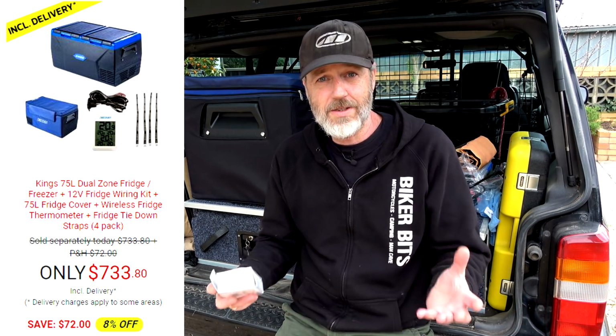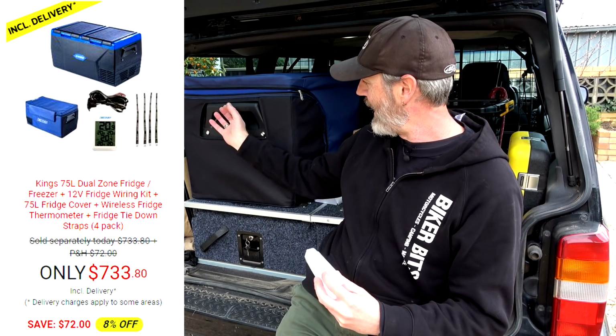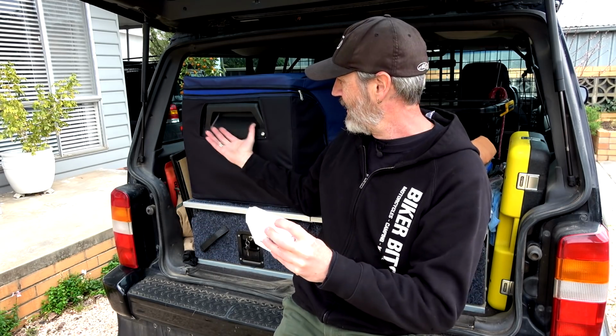So I've bought this combo that has the straps to strap it down, but I can't strap it down because it doesn't have a bloody handle. I need the brackets. Now remember, on their website, they've put this combo together, but it doesn't work. You can't strap it down.